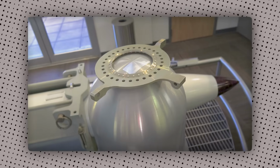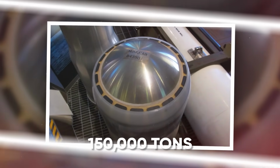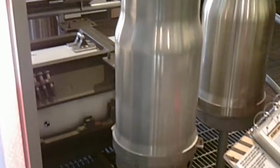What sets the W80 apart is its variable yield. This means it can pack a punch anywhere between 5,000 tons and 150,000 tons of TNT. So, whether it's a small-scale tactical strike or a full-on devastating attack, the W80 can handle it all.